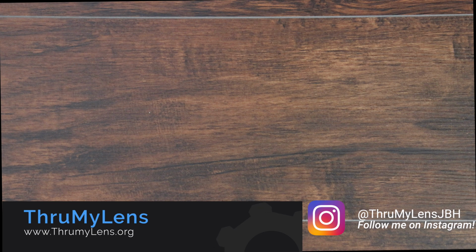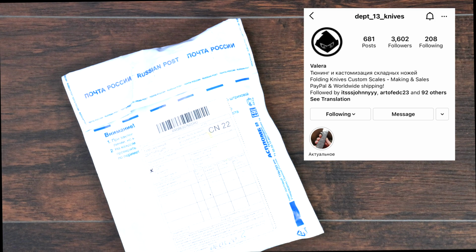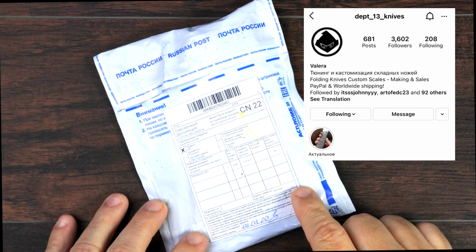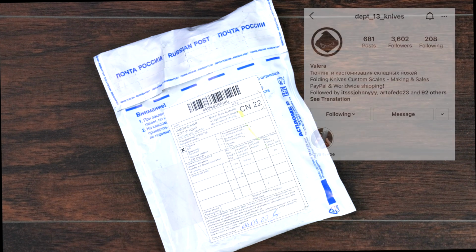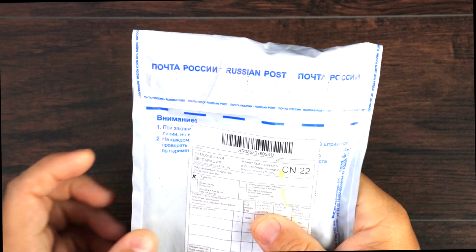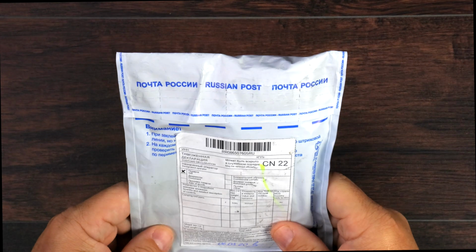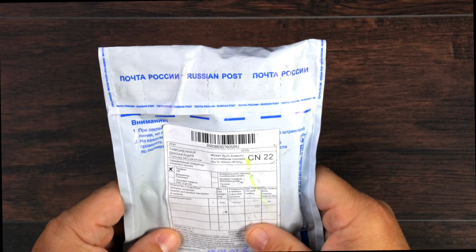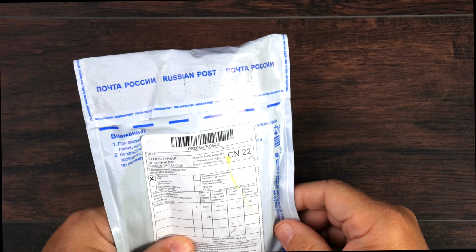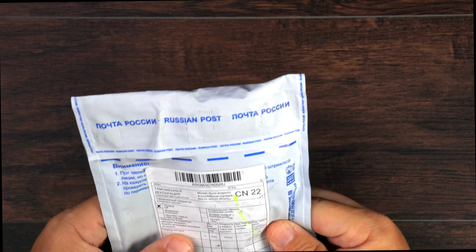Today we're going to be looking at some knife accessories that I purchased from Department 13 Knives. Now, the saga of receiving this package is one that I'll be talking about as I open it up. But you'll see that this came via Russian post. Department 13 Knives is in Russia, and they do a lot of aftermarket components, scales, bearings, some other items too for knives.